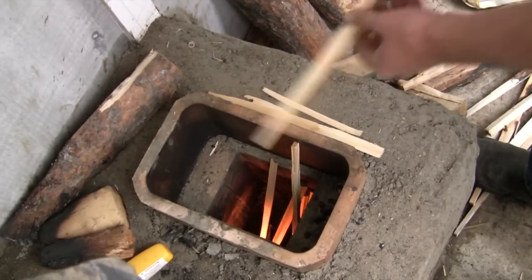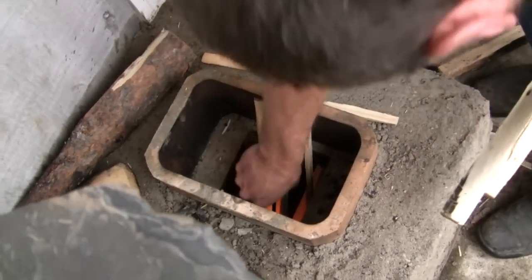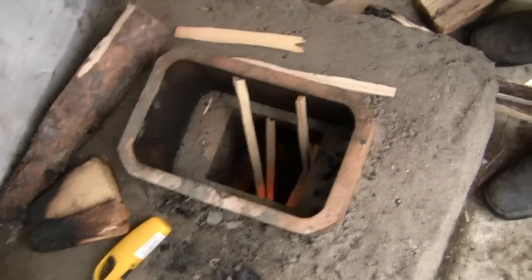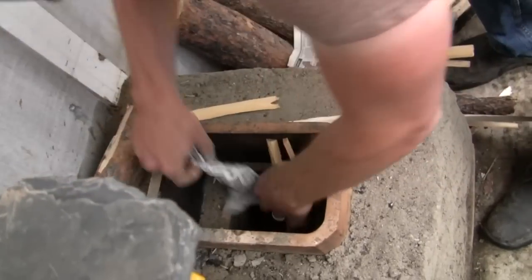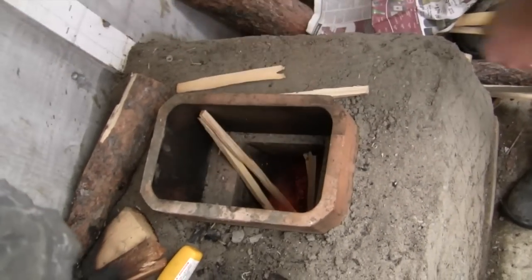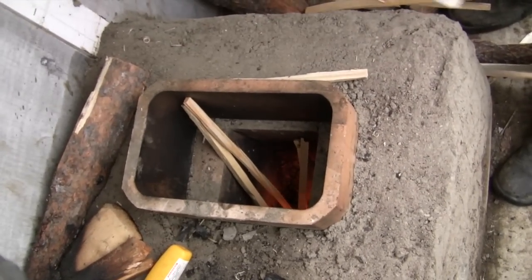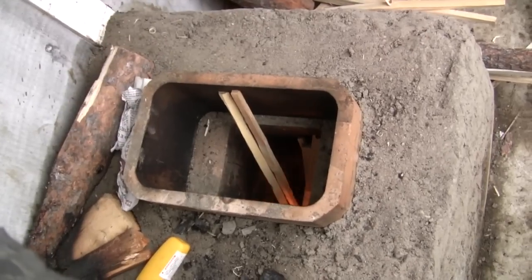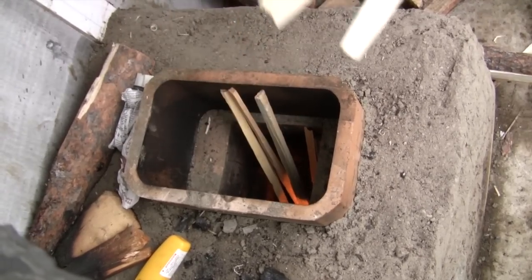So there's no smoke coming back, which is a good sign. It means we've got draft. Okay, it's looking good. Sometimes you've got to feed just a little bit more paper in there. It's a good sound. Means the wood's starting to burn. It's not super exciting yet, but wait till it gets going.